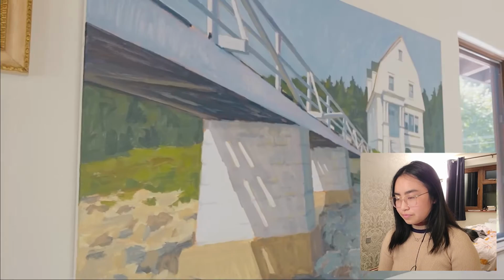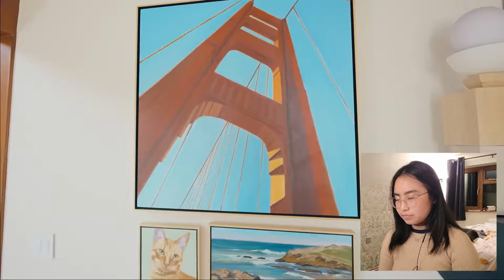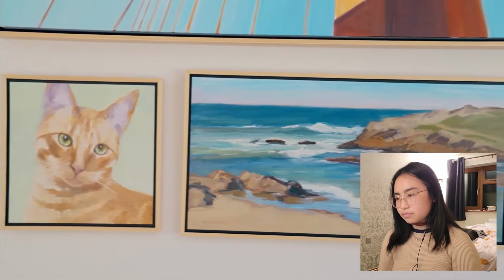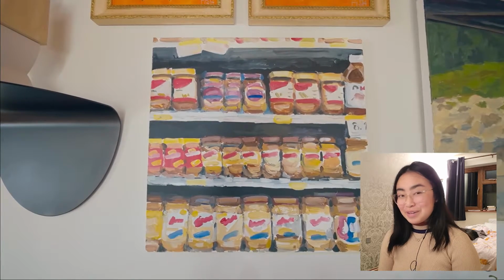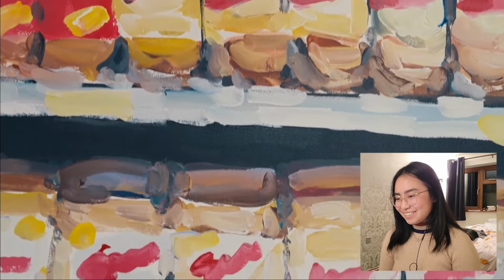My dad painted this insane piece actually specifically for my house. He also painted these. These have been a part of my art collection for a while now. But these three are new. This is the peanut butter aisle at the grocery store. And I chose this because I ate so much peanut butter as a kid. It was like an entire food group for me.